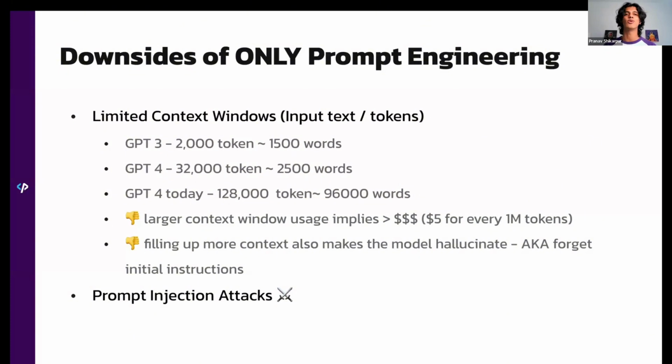So every time you put more words into the LLM during inferencing, you're charged more, or you spend more tokens. For example, GPT-3 had only around 2,000 tokens or 1,500 words. GPT-4 today has a lot more tokens and can support almost 100,000 words. But let's say my book was around 100,000 words, and I dumped the whole book in the context window.